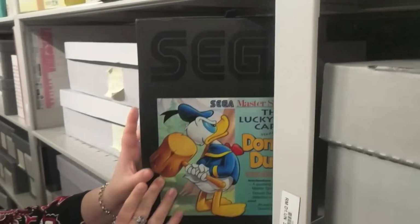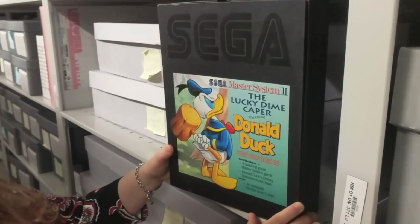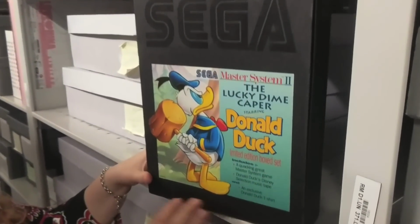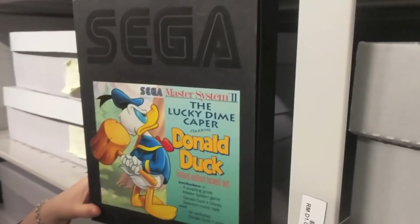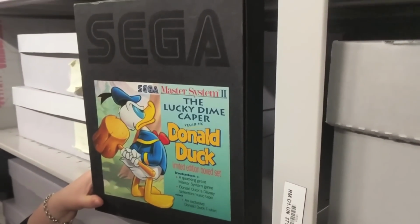This is interesting to see too. This is kind of a promotional boxed Lucky Dime Caper for the Sega Master System. Something you don't see every day. In fact, I didn't even know this existed until I was here to see this.